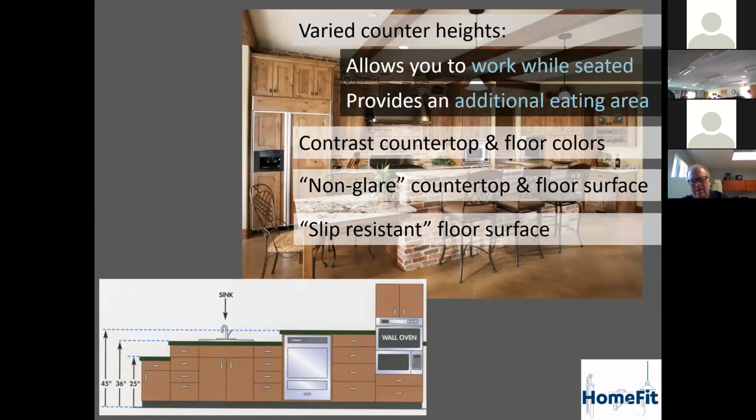And then another thing you want to consider if you're replacing your flooring is to go with a slip resistant floor surface. I don't care whether it's wood, tile, ceramic tile, luxury tile, resilient sheet vinyl, whatever you want to use, that doesn't matter. You just want to make sure when you're talking to the sales representative that whatever you choose is slip resistant, so if any water gets on the floor, you're not apt to slip on it and fall.